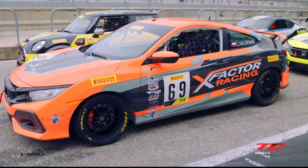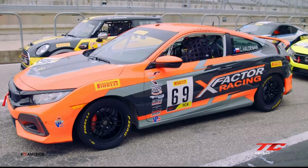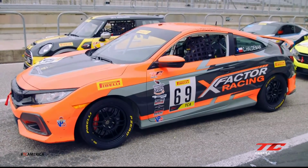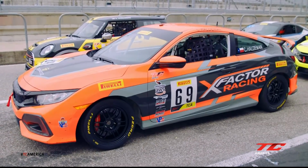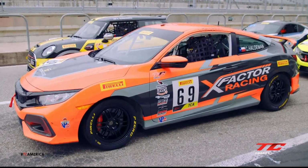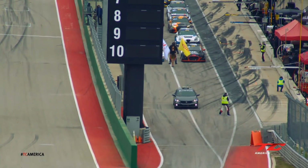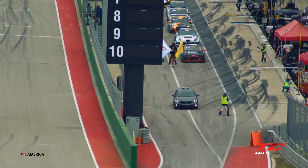Chris Haldeman here for X Factor Racing. Big program by X Factor, coming in here with a number of these Honda Civic machines, and it's just absolutely great to have them here. Chris has been pretty quick, finished 5th in yesterday's race, and that's where he'll start today. Yeah, great to see so many manufacturers involved in the TCA class as well.